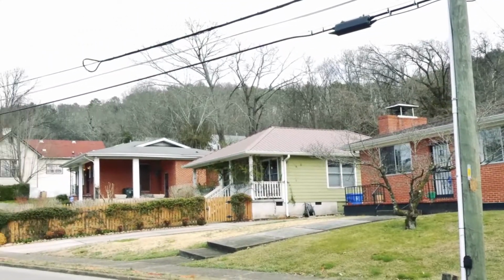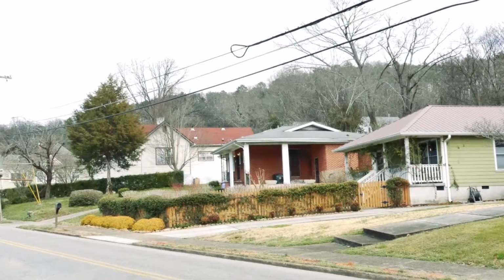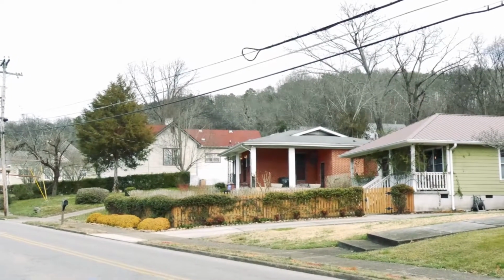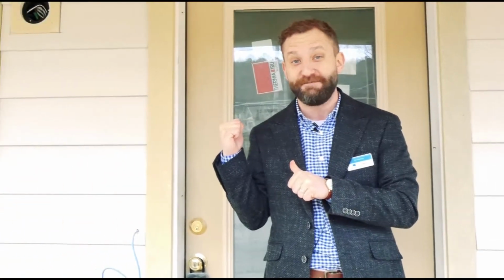All the homes across the street on both sides of it have been updated, they've been refurbished. You've got a great, fantastic big front porch here. Spend holidays and gather with family. So let's go take a look on the inside.